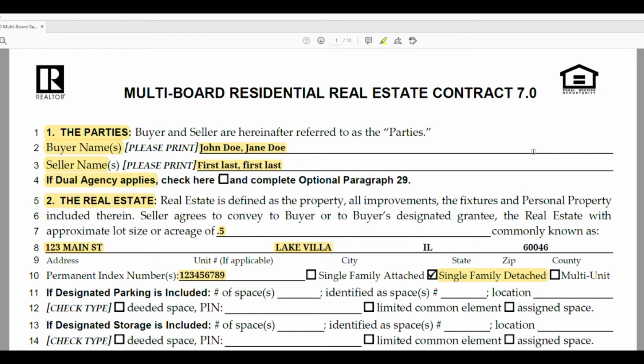But understanding this contract before we go out and show houses is going to be very important, because we are going to hit a time where we find a house that has multiple offers on it, and we're going to have to make a decision on writing an offer within a matter of an hour. Then I have to go back and draft that offer, and you need to sign it and submit it.